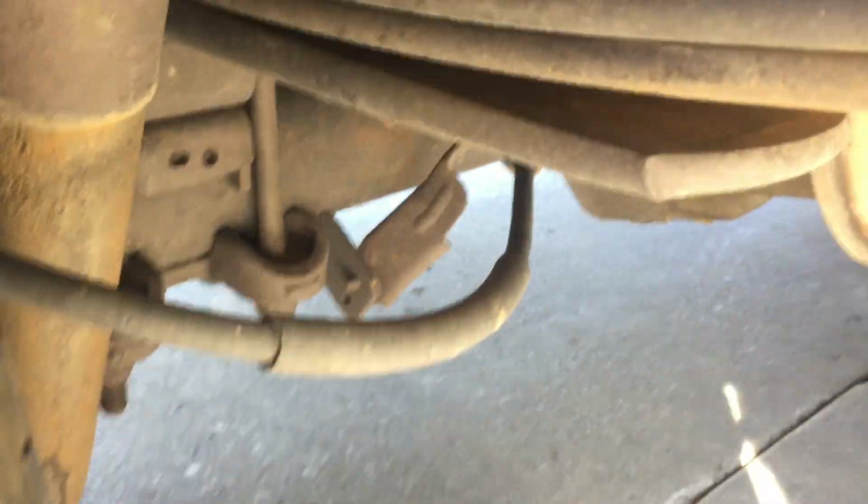Exhaust under there, I'm not a huge fan of, but it gets the job done. When it finally rots out, I'll put dual exhaust on it. The spring pack has done pretty well. It's a little bit cushy, but like I said, it's a half-ton.